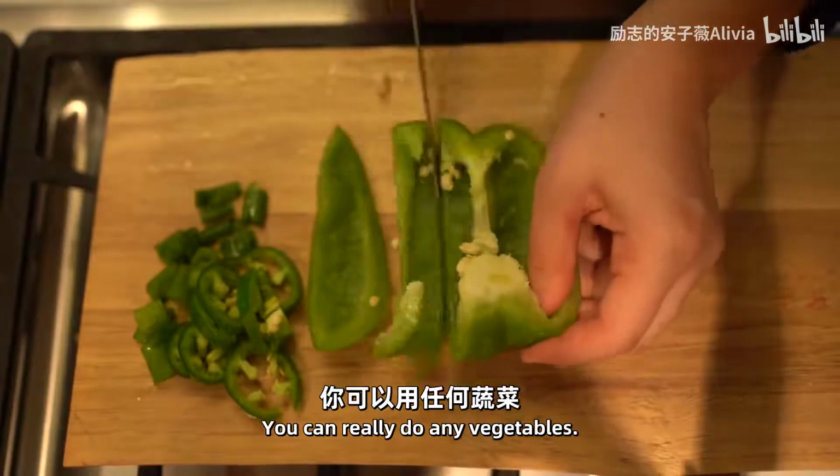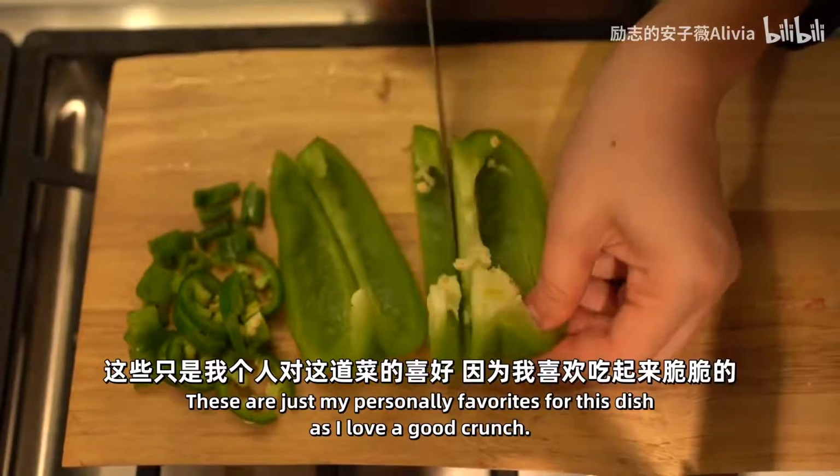Then I'm gonna chop up half of a bell pepper. You can really do any vegetable. These are just my personal favorites for this dish as I love a good crunch.